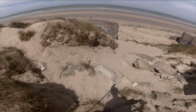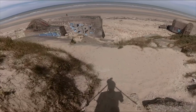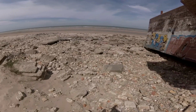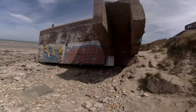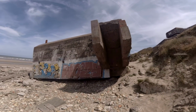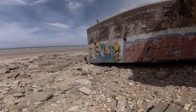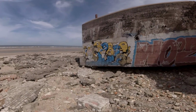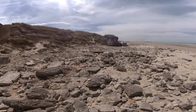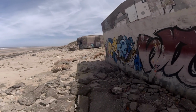Right, just on my way down to this bunker looking thing here. Don't know if it's accessible. So, here it is. It looks massive. Right, if we go round this way, there's debris everywhere. And as you can see, just there's another pillbox. So just continue around.